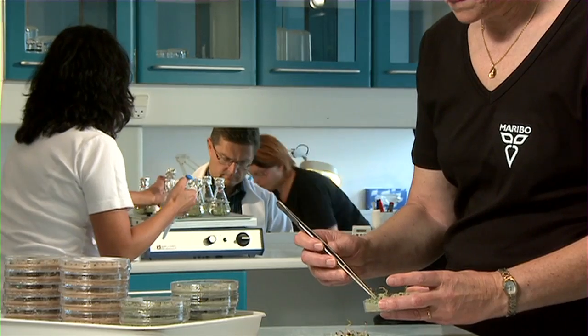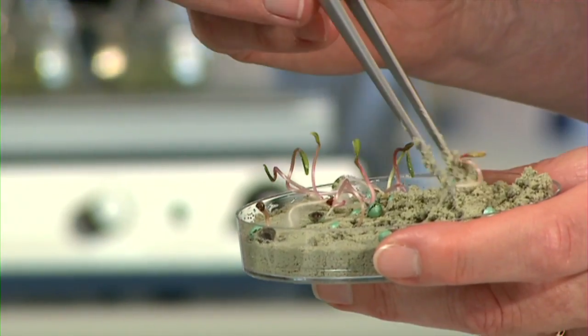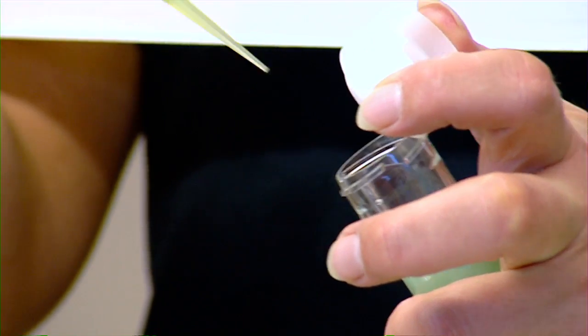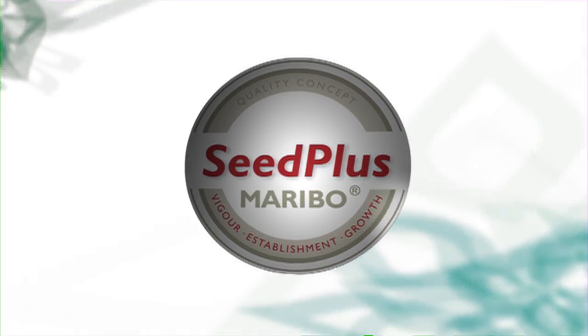Our scientists and development teams are constantly working on new ways to improve the properties and quality of the seed at all stages in the production process. Based on our long-standing expertise in seed production and our knowledge of the factors that influence the quality of seed, we have recently launched a new concept called Maribo Seed Plus.